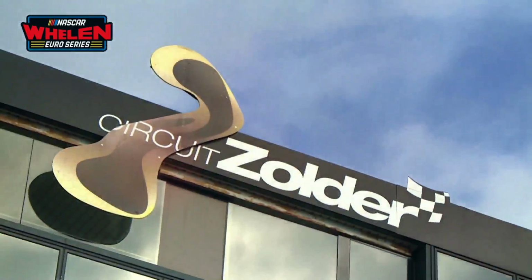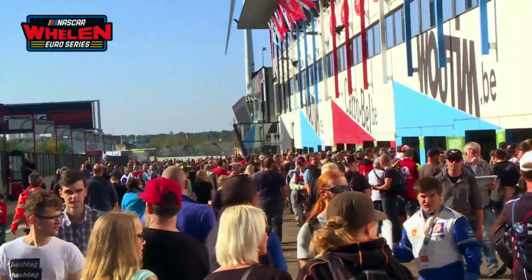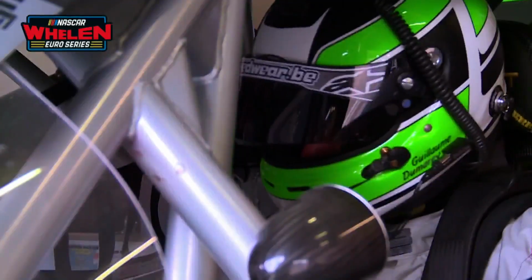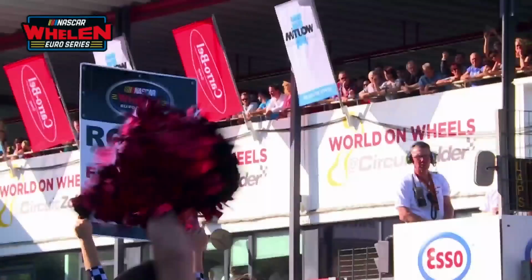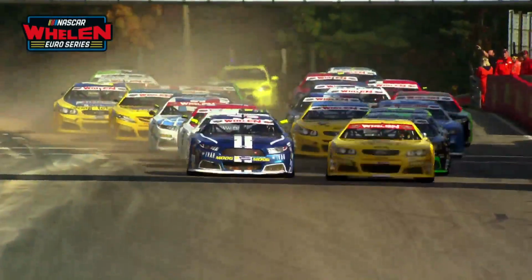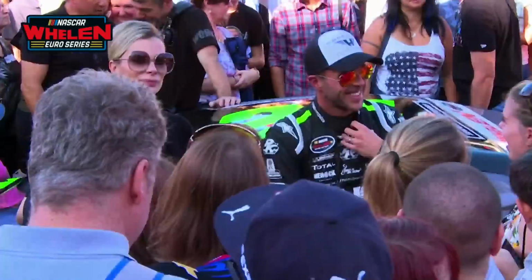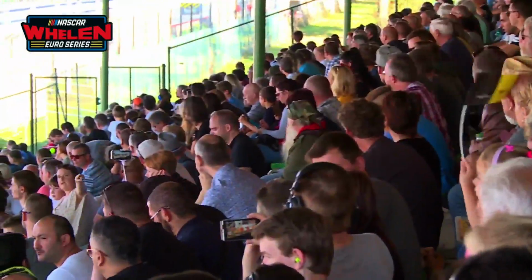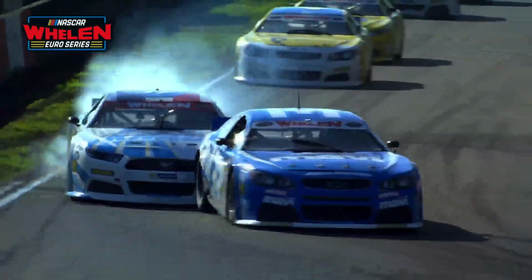Zolder in Belgium will host the finals of the 2018 NASCAR Whelen Euro Series over the weekend of the 20th and 21st of October. The fans flock to see some wheel-to-wheel action in the finals in 2017. With double championship points available, there'll be plenty of action on track.